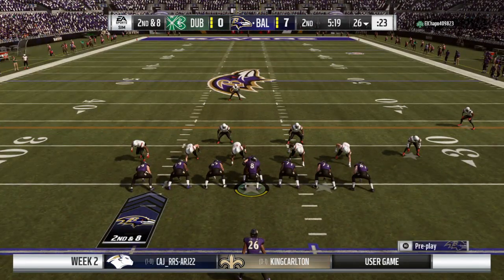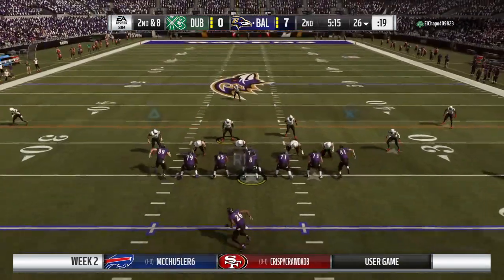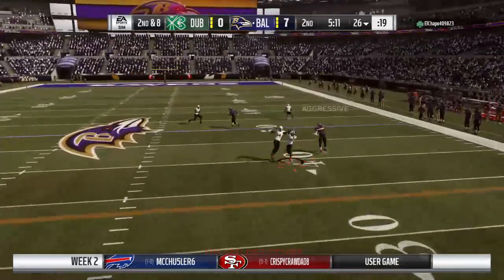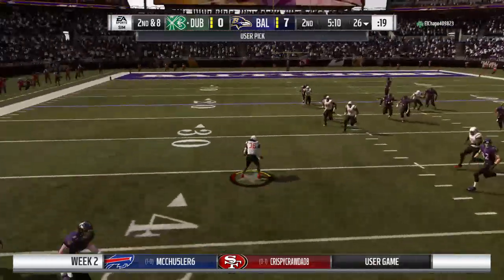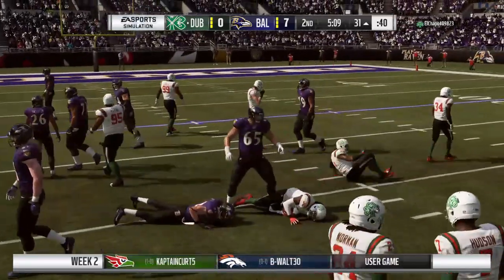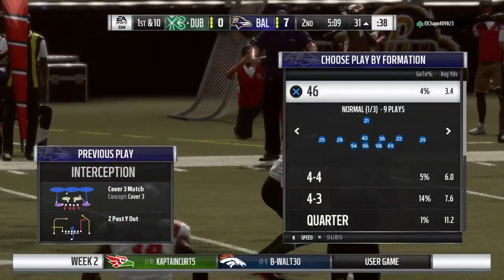Mike, 55. Check 55, Mike. Gun! And now Jackson will look to throw it. The ball popped in the air and intercepted. Picked off by DJ Swearinger. And the return here will go to the 31-yard line.